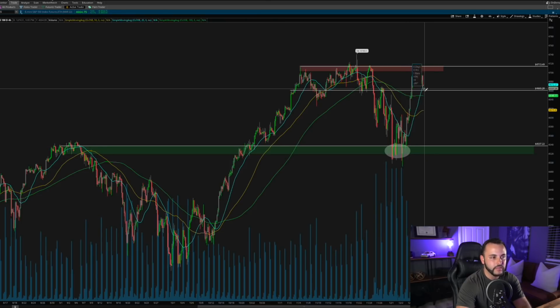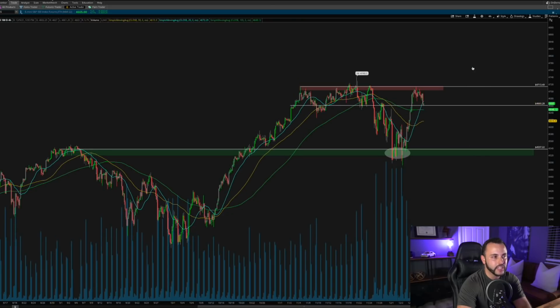If we see this market fall below those lows, then it's clear, guys, that this market is definitely going to be on some downside pressure.